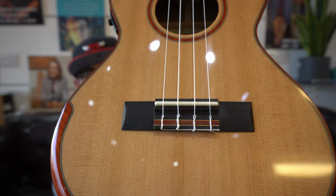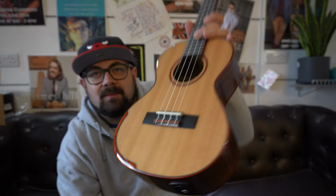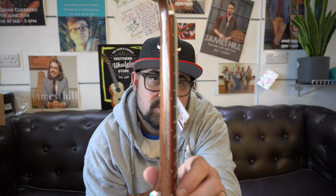that was the thing I wanted to show off. You've got this really nice padauk strip on the bridge as well, which I think is just a really classy touch. Must be a bit of a faff to do, but definitely worth it to give this ukulele its own unique bridge. You also have padauk binding running up the fingerboard, which enables you to see the fret dots better in the dark.